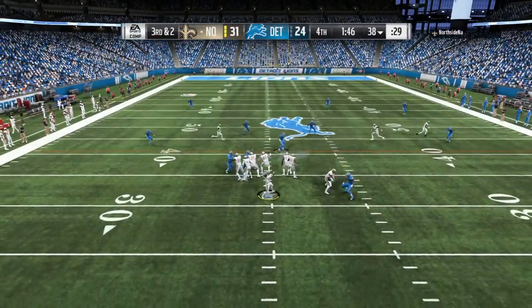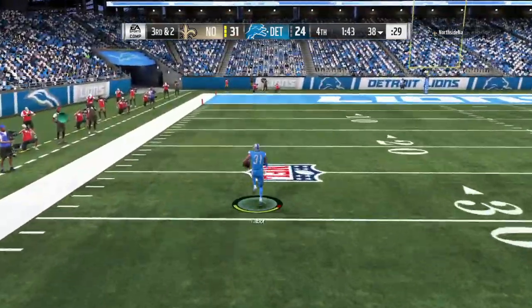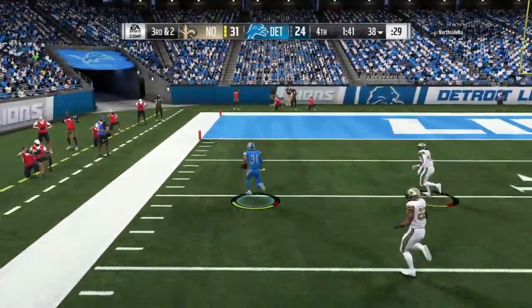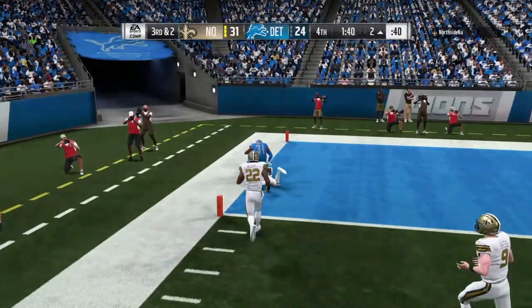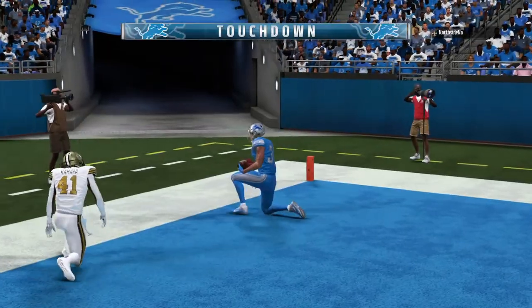To throw is Breeze. And look at this. They get the turnover they needed. It's intercepted. Picked up by Tease Tabor. And he will bring it back. An interception return for a Lions touchdown.